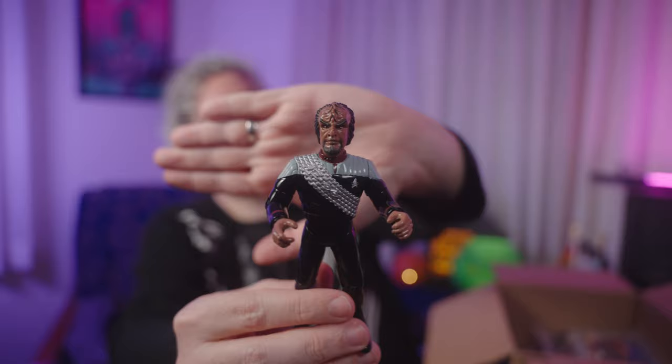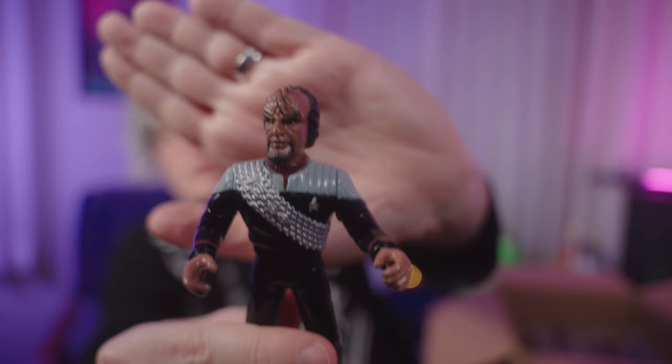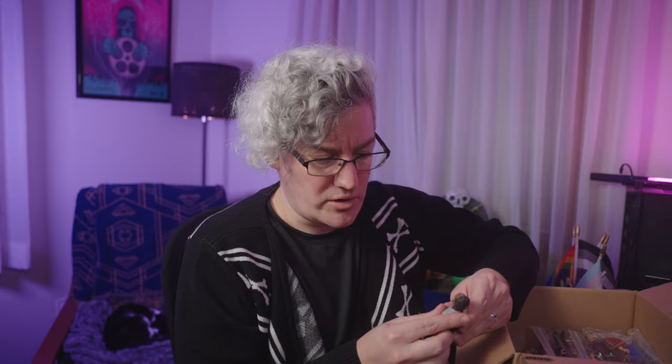Now this isn't the rarest of this set. This is probably the most common one to find, but it is nice to have one of the Target exclusive First Contact accurate Worfs, which is really no different than the DS9 Worf. It just has the color swapped uniform and the ridges on the shoulders for the texture that the movie uniforms had. Not the hardest to find, but still nice to actually have the actual movie uniform guys.